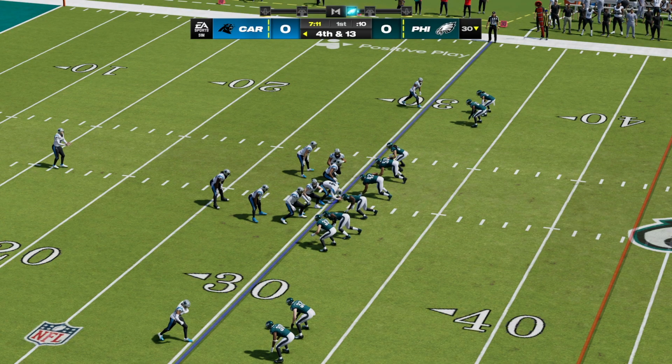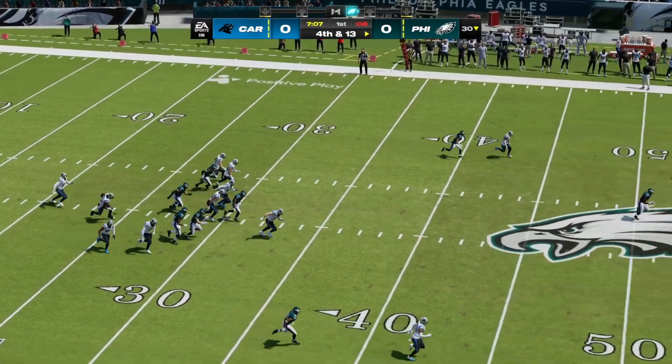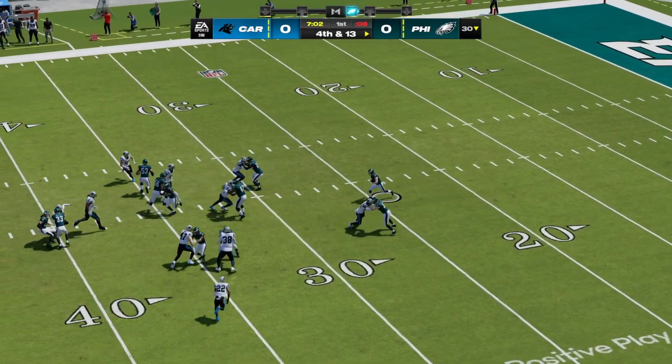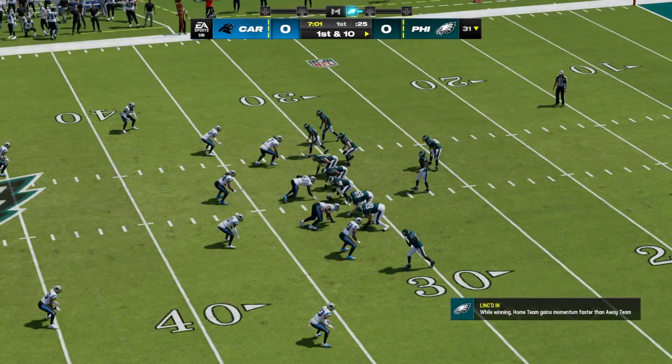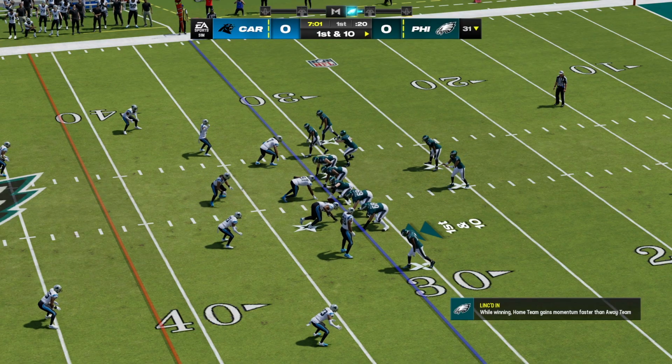So on 4th down, here's Johnny Hecker to punt it away. Britton Covey deep for Philadelphia. Fielded at the 20. A nice return there of 11 to help mitigate a good punt. And it will be Eagles football, 1st and 10.